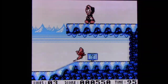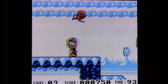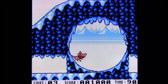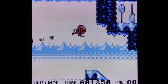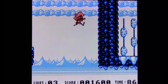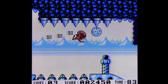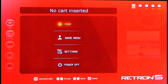I have many fond memories of playing this game as a child on car trips and stuff. If you don't believe me that this game is a Sonic the Hedgehog copy, just check out that. It's also got a cool layer of parallax scrolling in the sky there. It's a simple effect, but really cool. Love this game. Alright. Next.